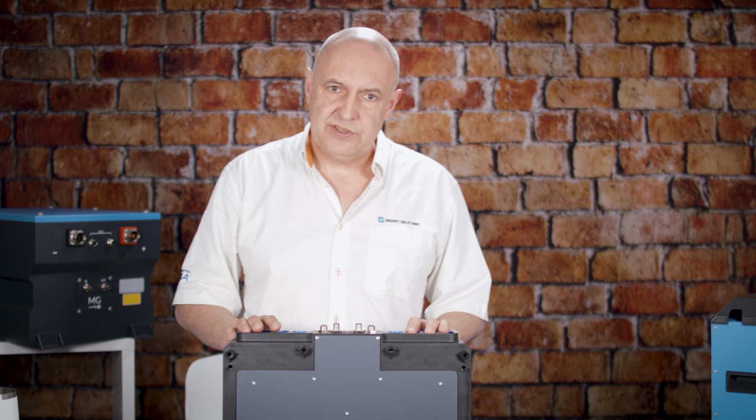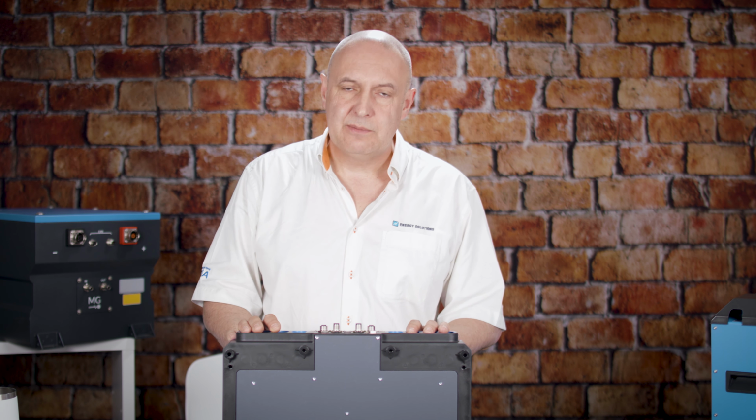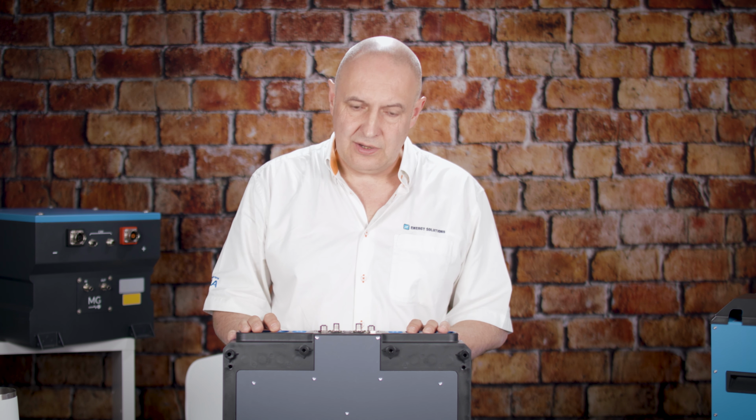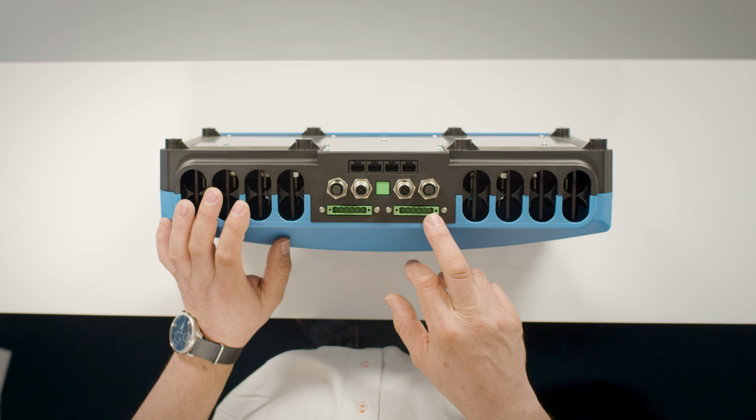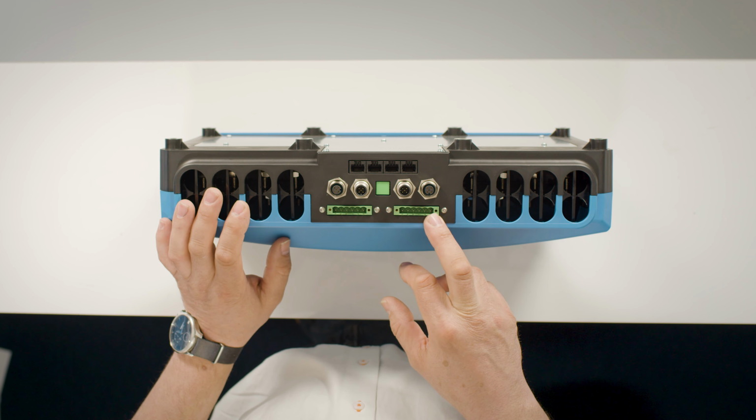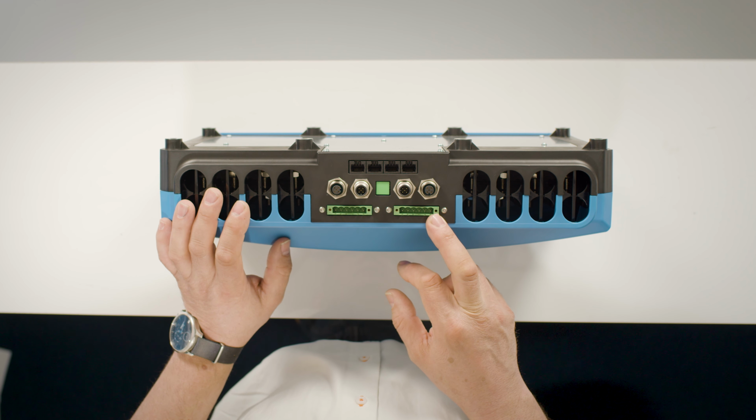Those two sides of the system are isolated from one another by the protection contactor built into the unit. That protection contactor will work automatically once the battery is on and disconnect in the event of a system problem, but it can be controlled manually to use it as a main battery isolator switch.